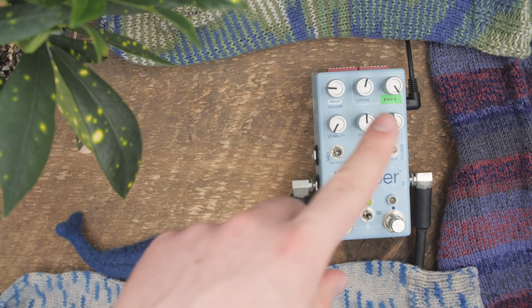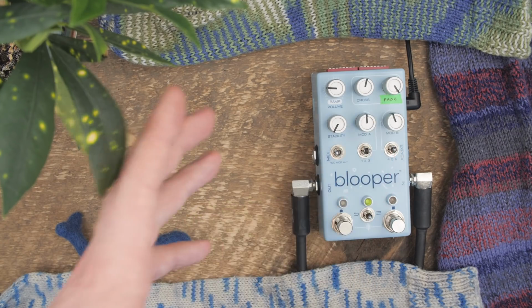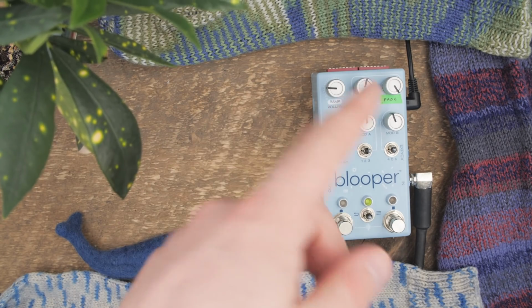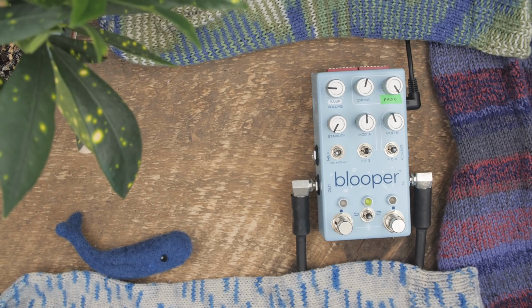One request that should just actually be a function of fade is one loop. So your recording would only loop once and then it would be gone. You should be able to do that with the fade knob.